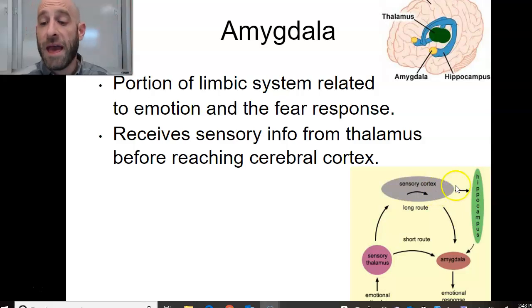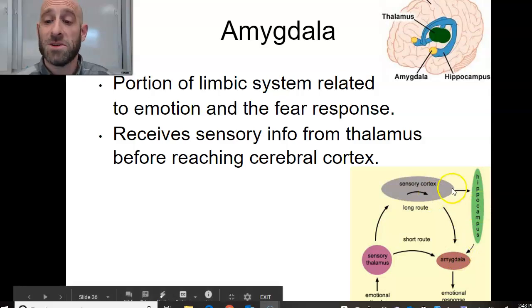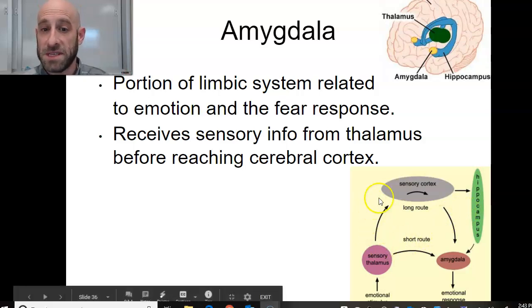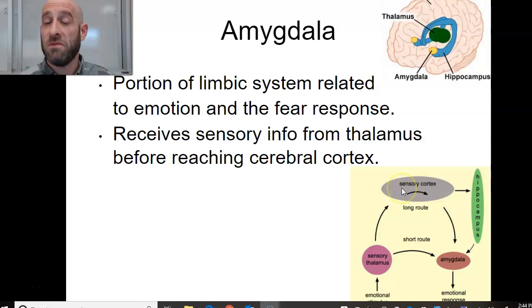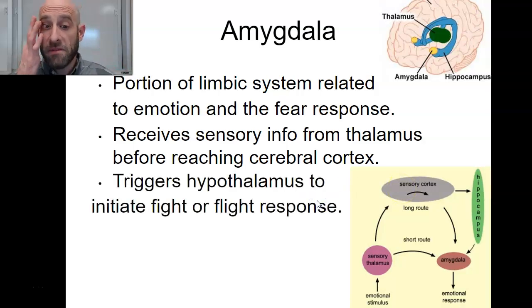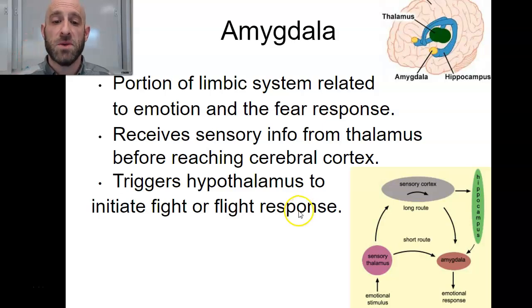The highway's right there. And the hippocampus is also involved in that because your hippocampus can store memories. So now the next time you hear something that sounds like that, you'll know it's not a gunshot because your hippocampus already has that information. So it's pretty amazing how this system is set up. It's the pathway in which we form memories and we react to stimulus. So the amygdala, very simply, it triggers the hypothalamus to initiate that fight or flight response. So really important system for survival. It's how we know when danger's coming and what to react to and when to react to it.